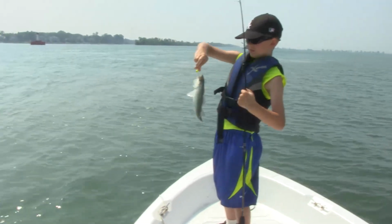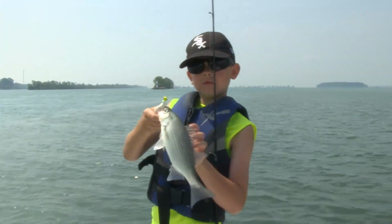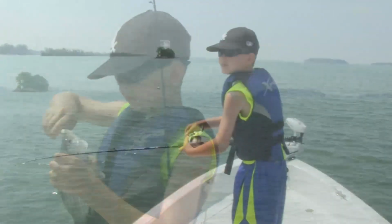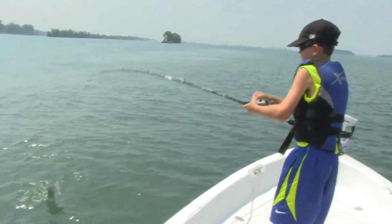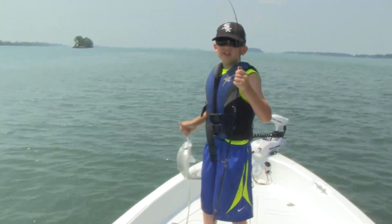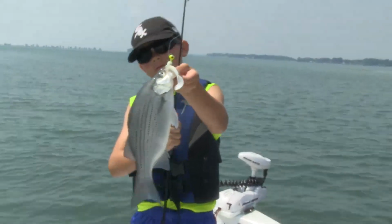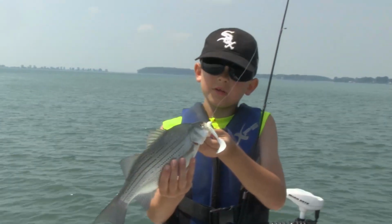The Detroit white bass. These white bass are beautiful. Oh, he's just creaming it. Looks like the white one is doing a good job. These are just beautiful Detroit white bass.